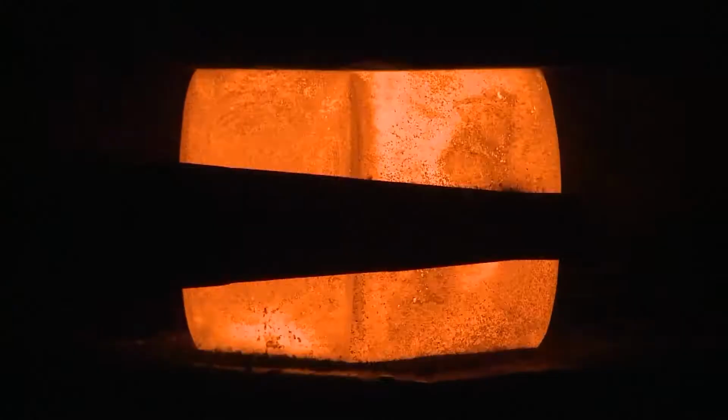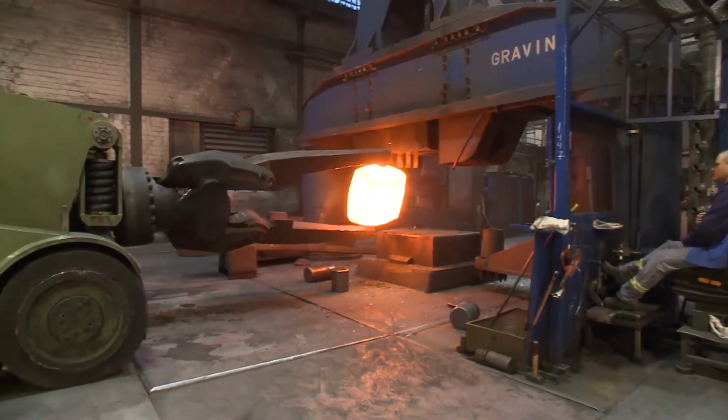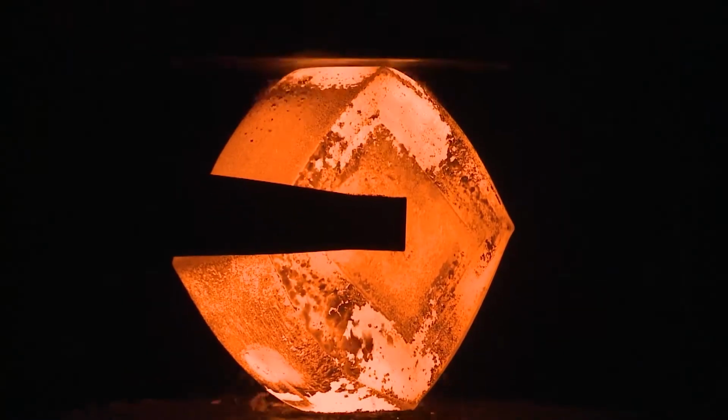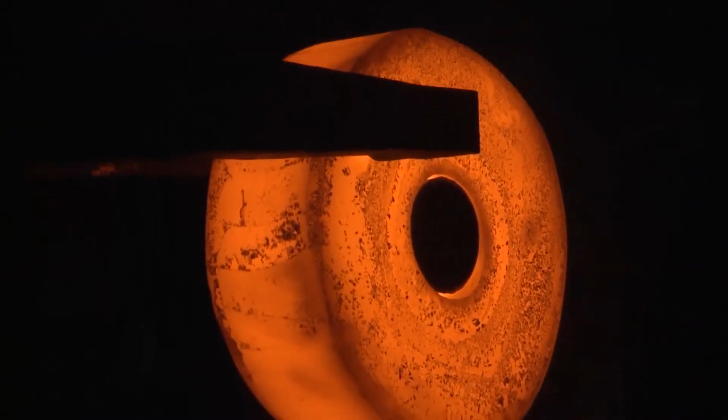Electro-hydraulic handling equipment is used for manipulating heavier forgings under a hammer with up to 6,000 kilos top weight. The open die forging process enables us to select form and size of the manufactured forgings, either in made-to-order or serial production.